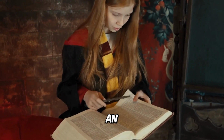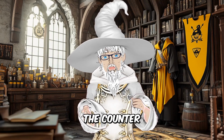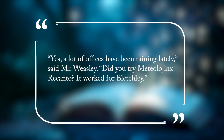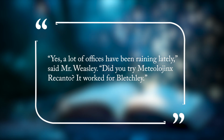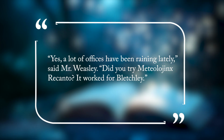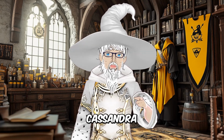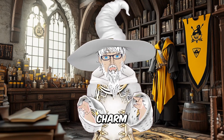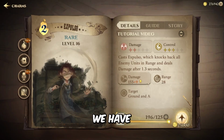There isn't really an incantation reference in any of the books or movies, but the counter curse for it is. "Yes, a lot of offices have been raining lately," said Mr. Weasley. "Did you try Meteorologics Recanto? It worked for Bletchley." You can hear Cassandra cast this in the Atmospheric Charm card. Meteorologics Recanto.